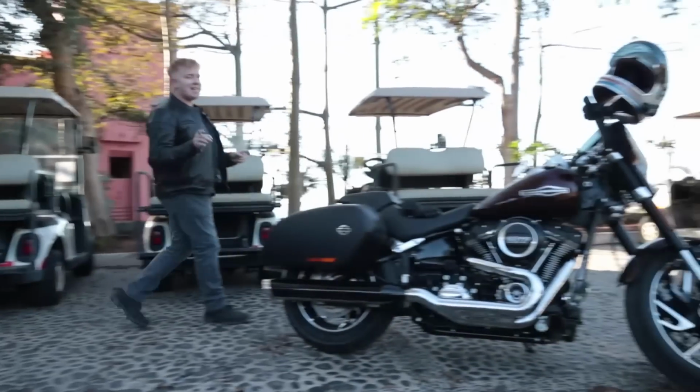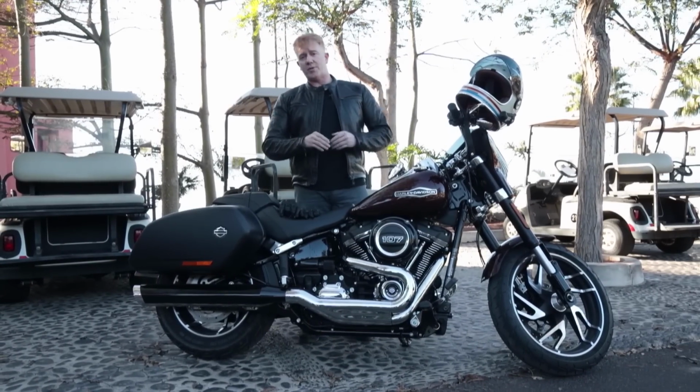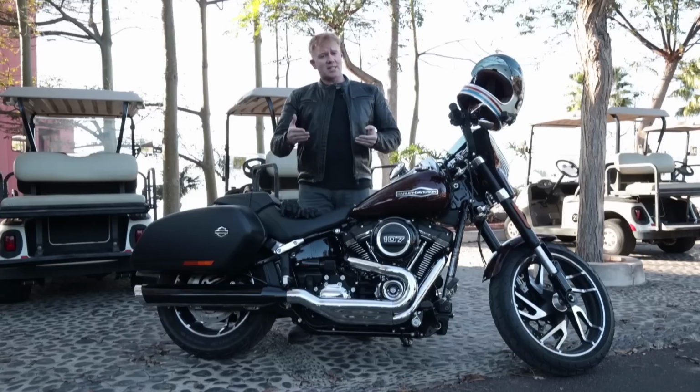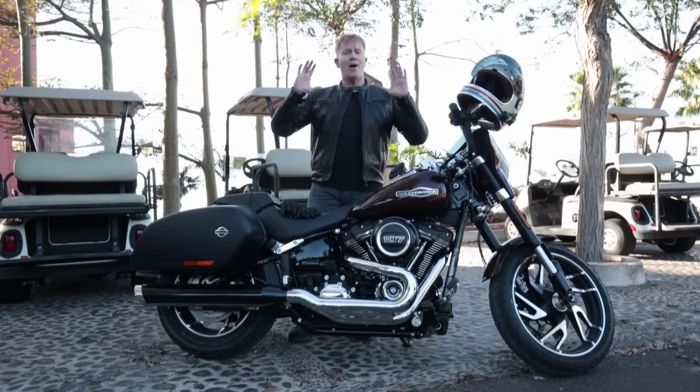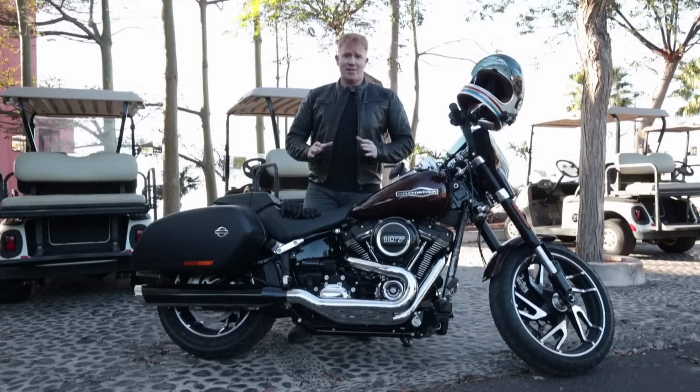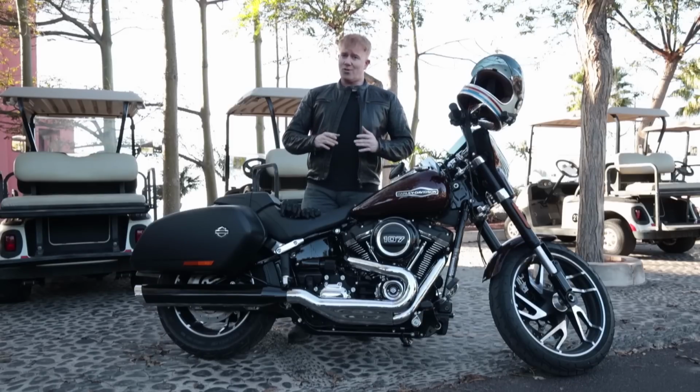This is the 2018 Harley-Davidson Sport Glide. And there may be some amongst you who think that putting Harley-Davidson and sport into the same sentence is something of a folly, but I'm here to tell you that there is a paradigm shift going on in the world of cruisers. This bike is something of a mechanical marvel.